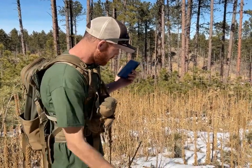And then we can see some deer sign here. That's a good sign that we're in an area.